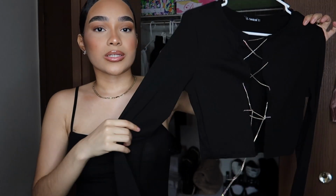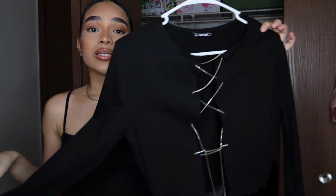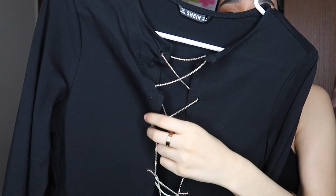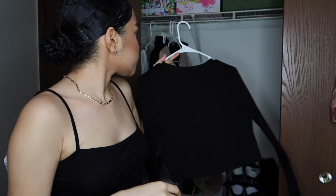I just have to show you guys this real quick. I got this from Shein and I have not worn this yet, and this is so cute. Look at the little rhinestones on it though. This is a cute top. I need to wear it soon.